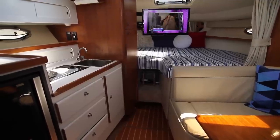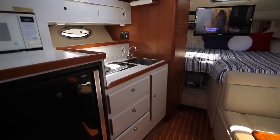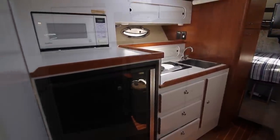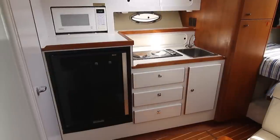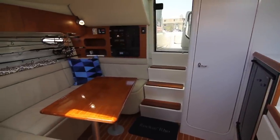Continuing to port is the full and functional galley with a two-burner cooktop, stainless steel sink, microwave, and below-the-counter refrigerator-freezer. There's plenty of cabinet space above and below the galley countertop. Just aft of the galley is the marine head.